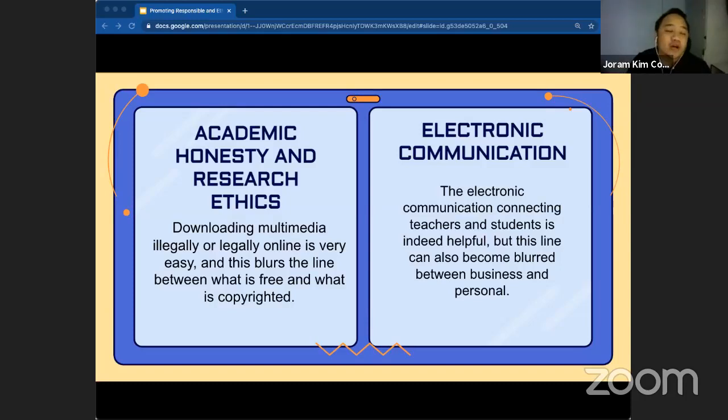Next, of course, is electronic communication. Of course, the electronic communication, of course, connects us not only to our students, but to all the stakeholders of the community, of the educational community. However, of course, minsan, di ba, the electronic communication, of course, blurs the line, right, between what is business and, of course, ano yung personal.